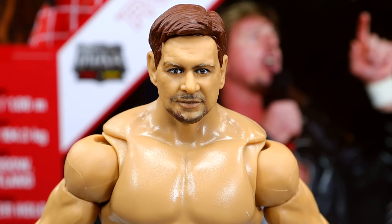So getting into Roddy Piper, starting out with the head sculpt, I like it. I like this. We just touched on it in the accessories. I like this a lot, and I know he's not dressed up in all his gear, but we can get into that later on in the comparison shot. I'll dress him up, I'll compare him without the stuff on, and then I'll compare him with the stuff on, but this looks good, man. I don't really know how you could ask for anything more.